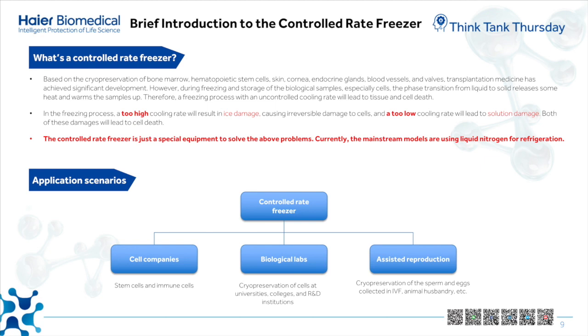In the freezing process, a too high cooling rate will result in ice damage, causing irreversible damage to cells, and a too low cooling rate will lead to solution damage. Both of these damages will lead to cell death. The controlled rate freezer is a special equipment to solve the above problems. Currently, the mainstream models are using liquid nitrogen for refrigeration.